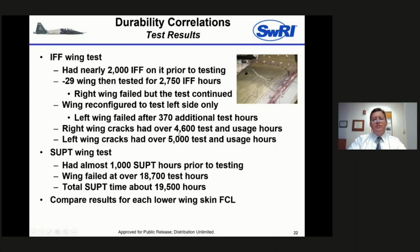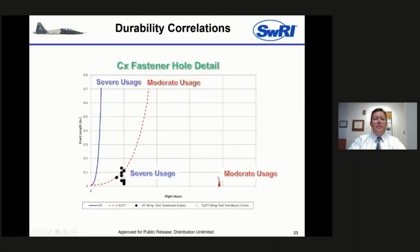Now we looked at comparing results for each lower wing skin fatigue critical location. For the severe usage, we had our crack growth model, and it produced this curve, and the test results were much further to the right. So we knew we were conservative, and this is for a cold work fastener hole. So very, very conservative. And again, for the moderate usage, a very similar result. And so we're happy with those, even though we couldn't take full advantage of the cold working. And analytically, we at least know we're conservative in our evaluation.